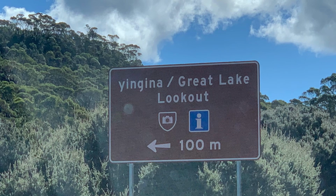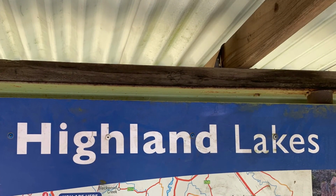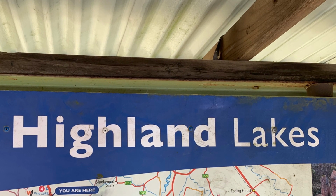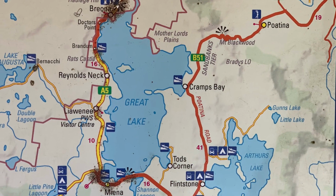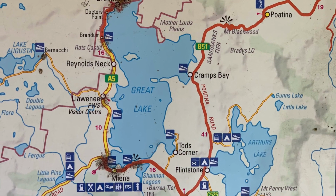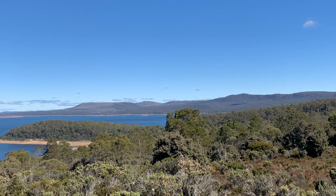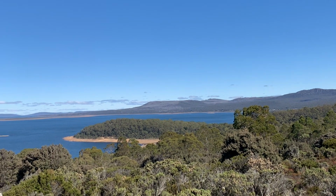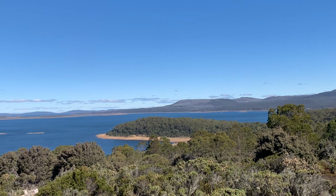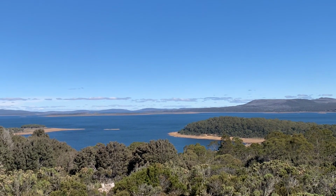When driving around Great Lake, we appreciated just how large it was, 176 square kilometres. So we're on a lookout above the Great Lake, and this just gives you an idea how big it is. We've been driving for probably 45 minutes along the shores of this lake. That's how large it is.